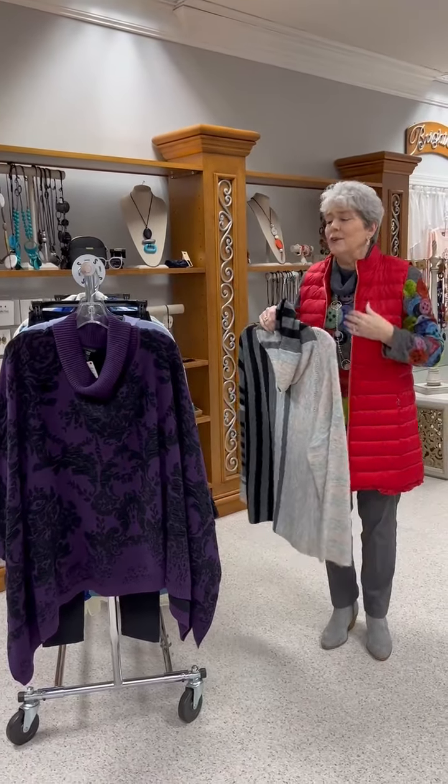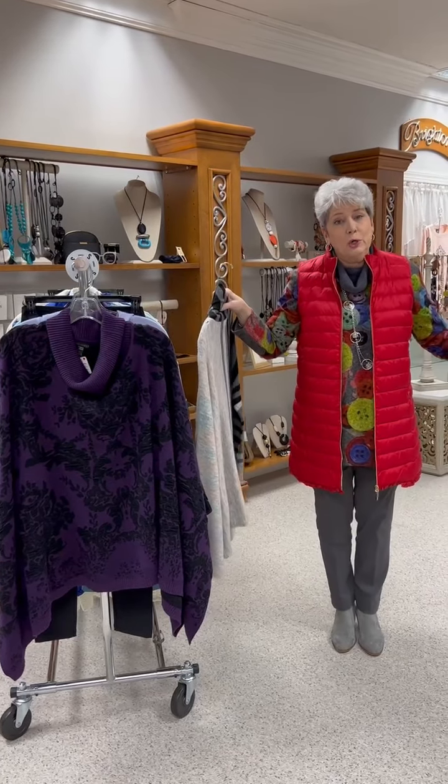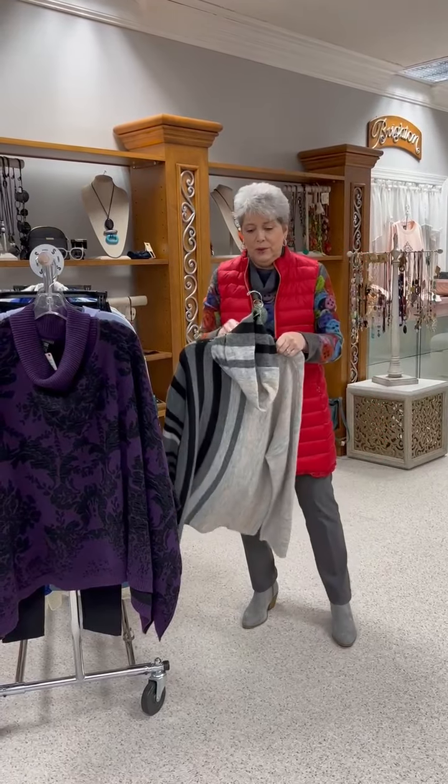And you know what I have on? I didn't tell you about the vest I have on. Sorry. It's in a medium as well in the red, and it was $156 originally.